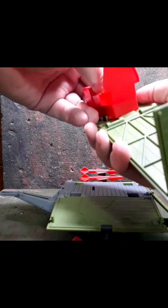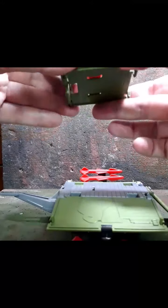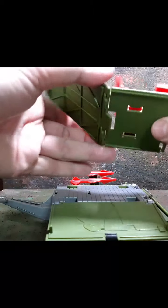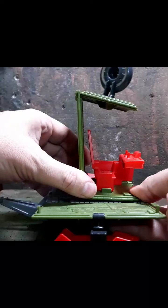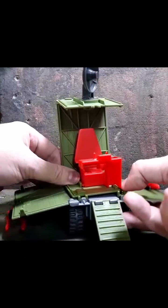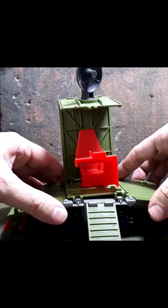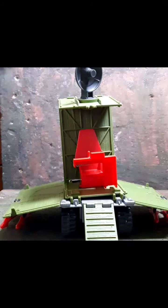I can see now why John and I only didn't play with this much. You slide the seat onto that, prop the back portion up. Now there is a slot right down here at the bottom where this tab plugs into, and the two parts snap into the frame. I'm not going to force it in there, but we get the point.